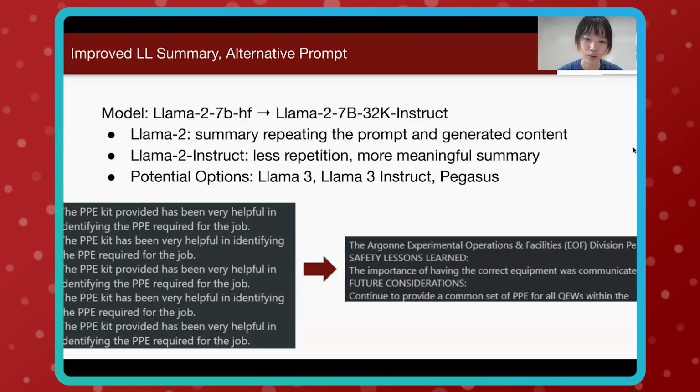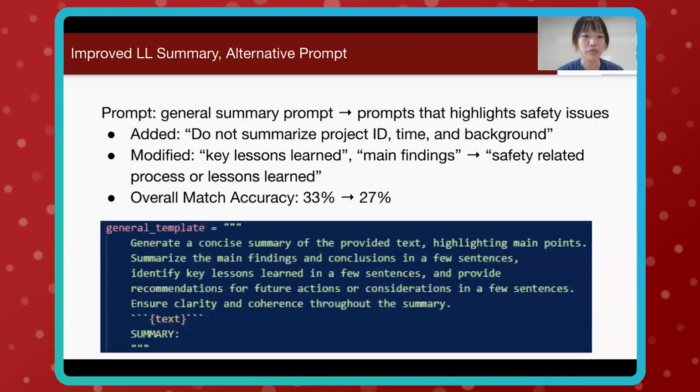We have concretely safety lessons learned identified as well as future considerations. We also identified several other LLM potential options for future teams to explore, such as Llama 3, Llama 3 Instruct, and Pegasus. And then we fine-tuned the prompt based on the previous team's general template, as shown by the graph here. So the general template instructs the large language models to basically generate a concise summary, summarize main findings, identify key lessons learned, provide recommendations, ensure clarity and coherence, which are all very general instructions.